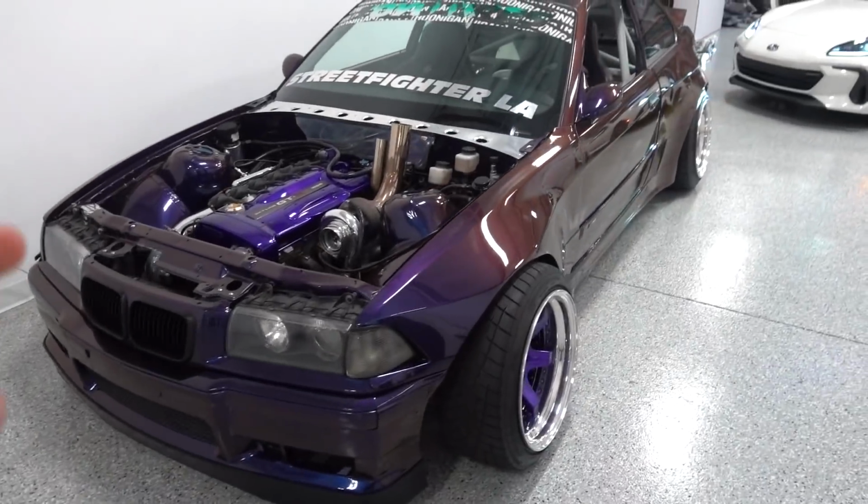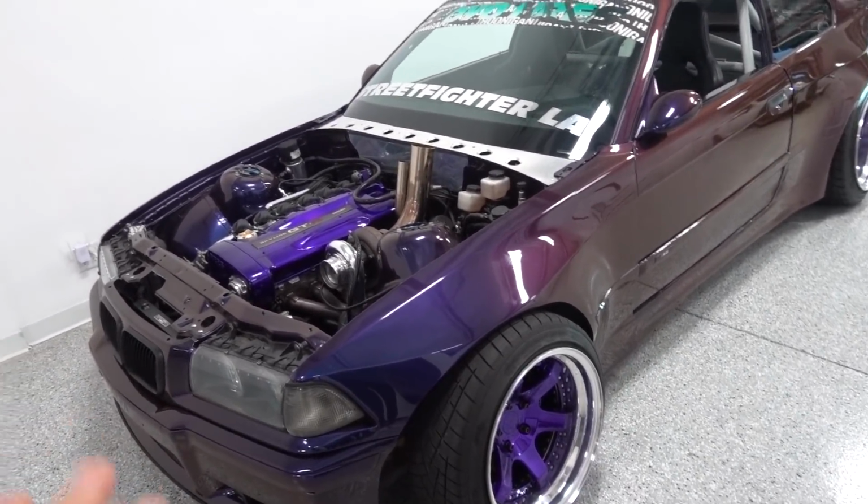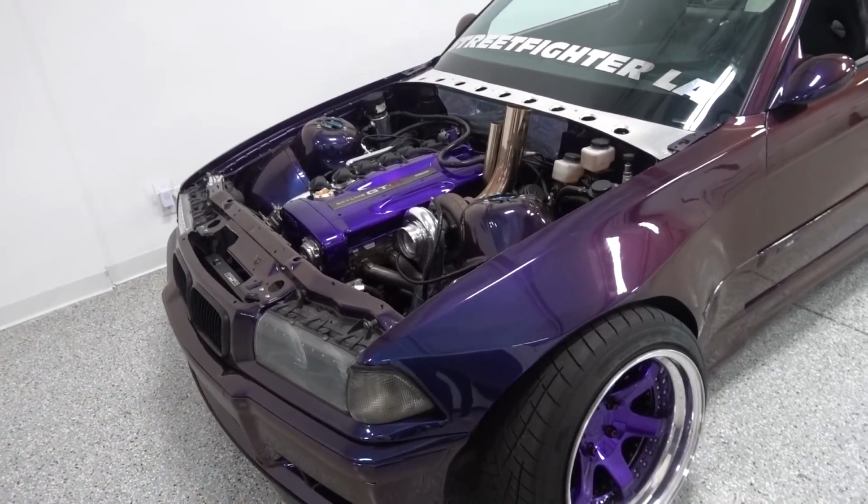Me and Dylan work with each other a lot behind the scenes, but this is a super cool build that I wanna show you guys because just like our 65 Mustang, this shares an RB26. How long ago did you make this, Dylan? Can you give us a little car check on this thing?